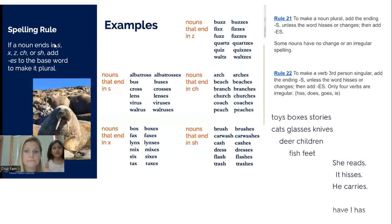It's time for spelling rules. Most of the time, make a noun plural by adding the ending S, unless a word hisses or changes, then add ES. Some nouns have no change or an irregular spelling, like deer, children, fish, feet. Regular examples are toys, boxes, stories, cats, glasses, knives.